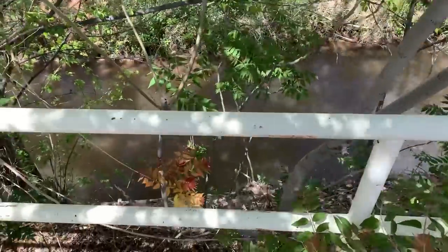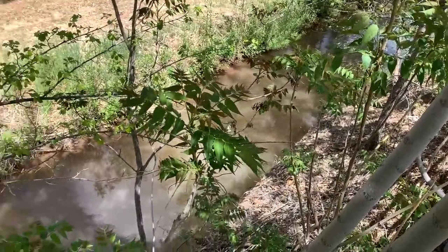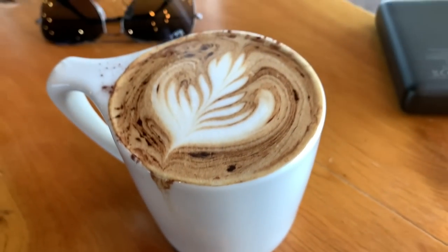And what do you know? We found the river. Or at least part of it. Oh no, the car's not towed down.